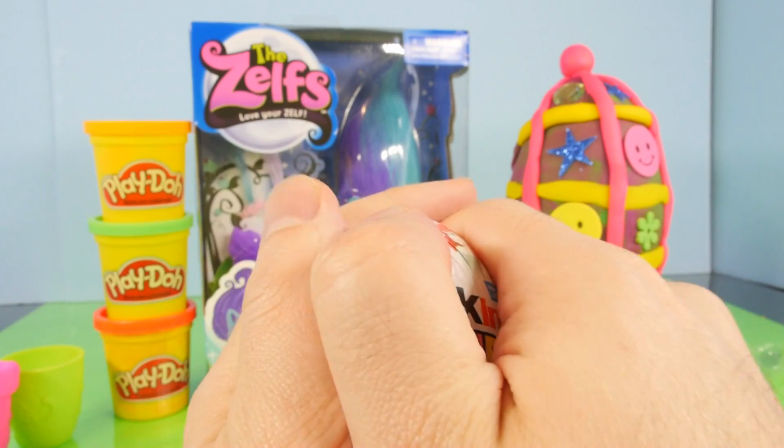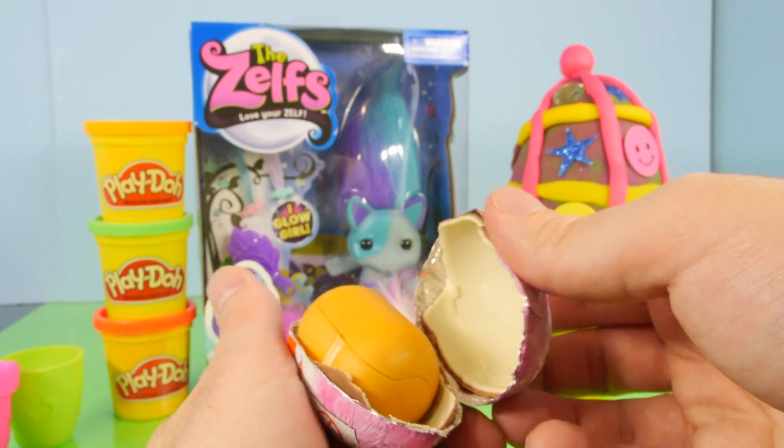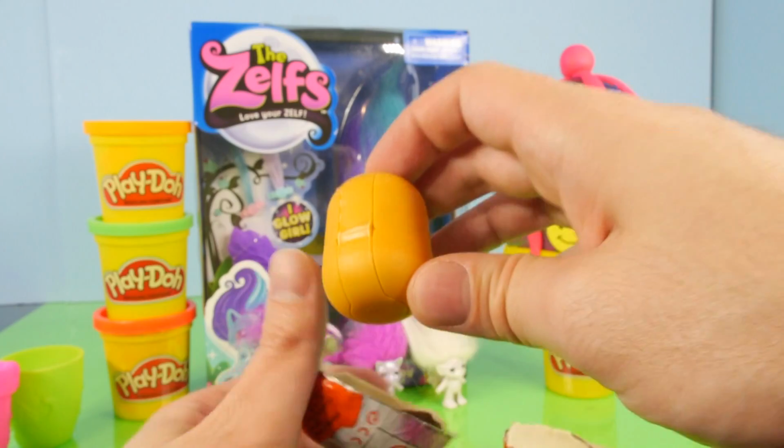We've done a few of these. These are going to have the Disney princesses to collect. There's 7 different ones to collect. We've yet to get all of them. We're still missing a few of these.